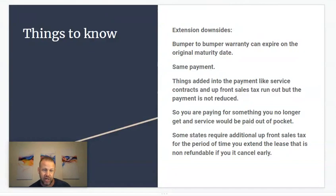Whenever your lease has matured, if you need to get an oil change from us, you have to pay for it. So just be aware, anything built into your payment will run out and you no longer get that service. So you have to pay it out of pocket going forward. So that can definitely be a downside.